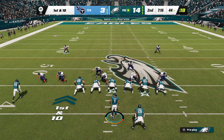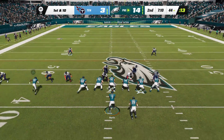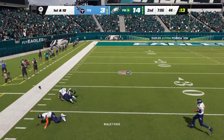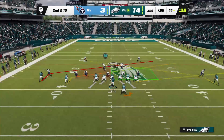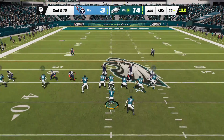Hawk 70, Hawk 70. Ready? On 1st down, Hurts. And this will be incomplete. Physical play on the football there, and it's 2nd down. After the incomplete pass, here now is 2nd and 10.